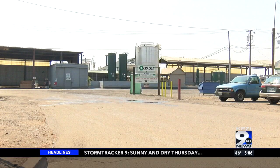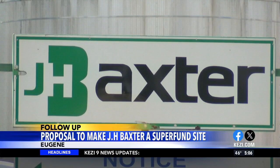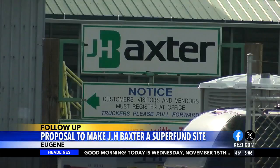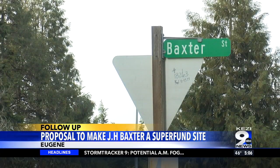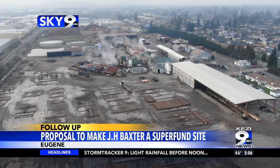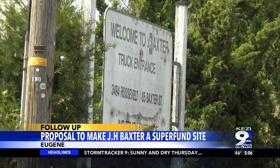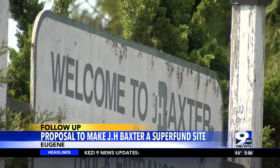By designating the shutdown wood treatment plant a Superfund site, it allows the EPA to utilize more funds, time, and manpower and make this a high priority cleanup. The EPA says these cleanups are expensive. The removal program in this entire region has a very tight budget that really only spans across 4 states, Alaska, Idaho, Washington, and Oregon. That budget for all 4 of those states is only $10 million, which is small compared to the costs of what it'll take to clean up the J.H. Baxter facility.